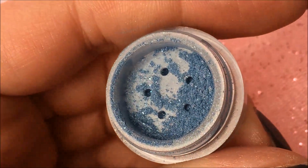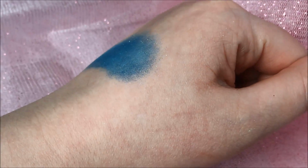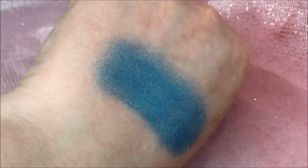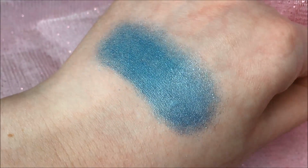Another shadow that just kind of called my name in this collection. The glitter makes it feel a little rough, so if you have sensitive eyes, this may bother you, but the color is absolutely phenomenal. It looks more blue in the jar, but it does actually pull more of a teal when swatched. In the jar, to me, it kind of looks like a dark dove gray blue, but it really is very, very teal once it's swatched out.